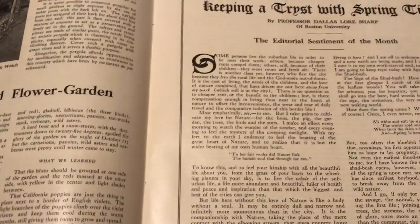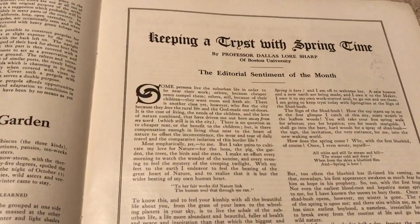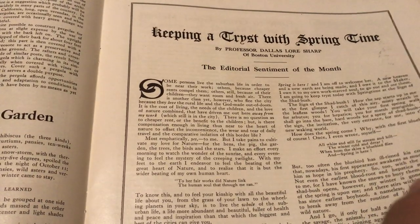Treehouse. Keeping a tryst with springtime. That almost sounds a little bit scandalous, doesn't it? The editorial sentiment of the month.